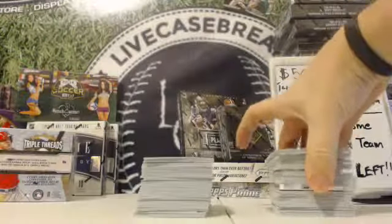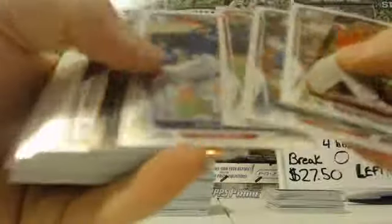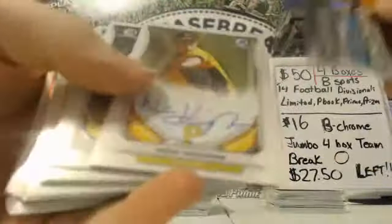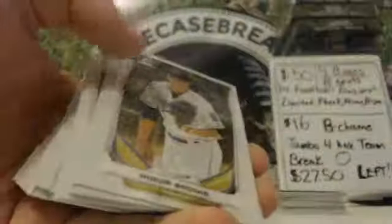Okay, second half of the side. Here we go. I need some color. Break is colorless. Mark Appel and Johnny Gray. We got Nick Kingham for Pittsburgh. We got every Pittsburgh Pirate prospect auto on this break, just about.